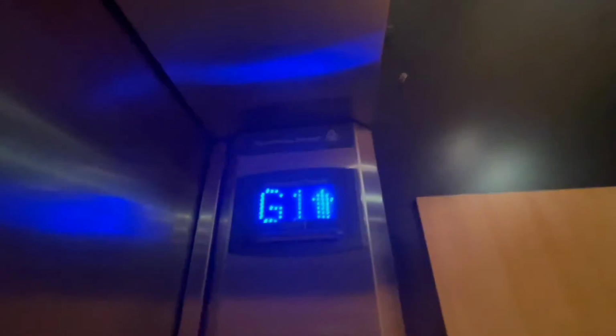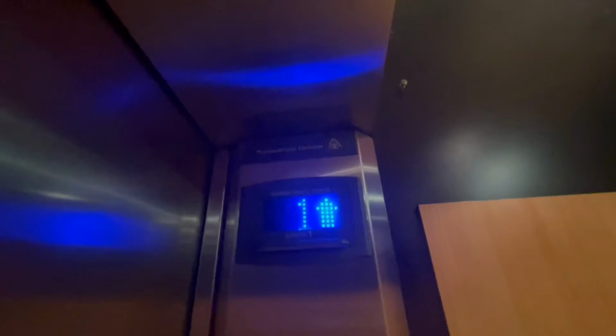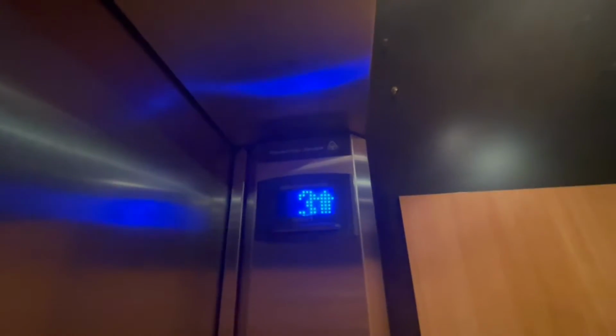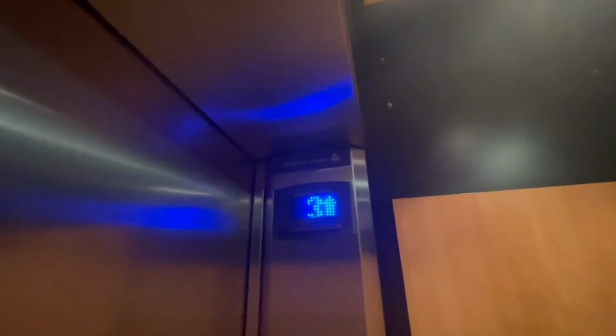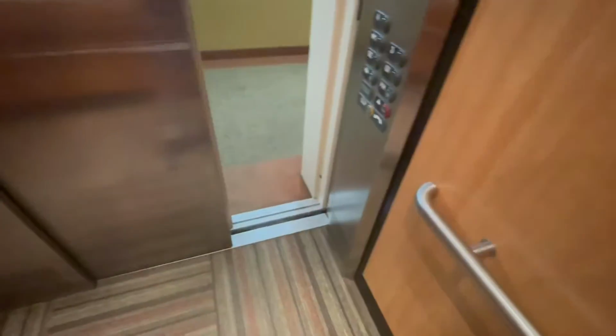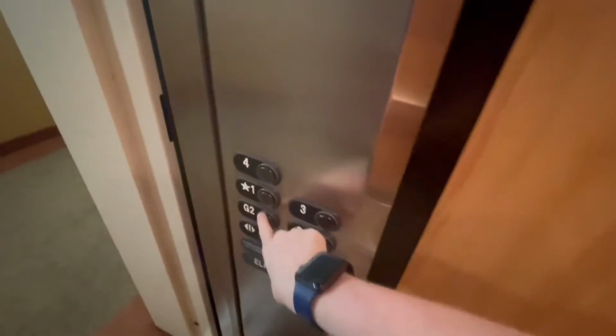Out of door track looks like it might have been replaced. Here we go. Here at 4. It's interesting, there's no second floor. Been on G2 again. Instant door closed.